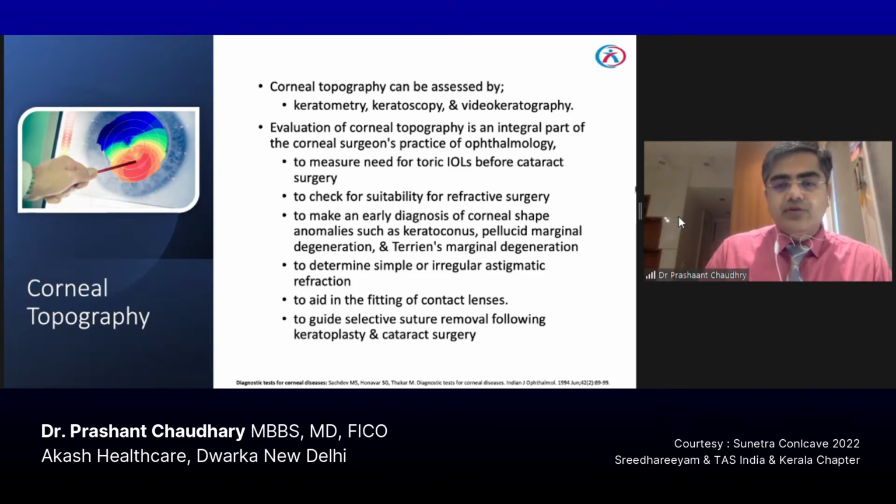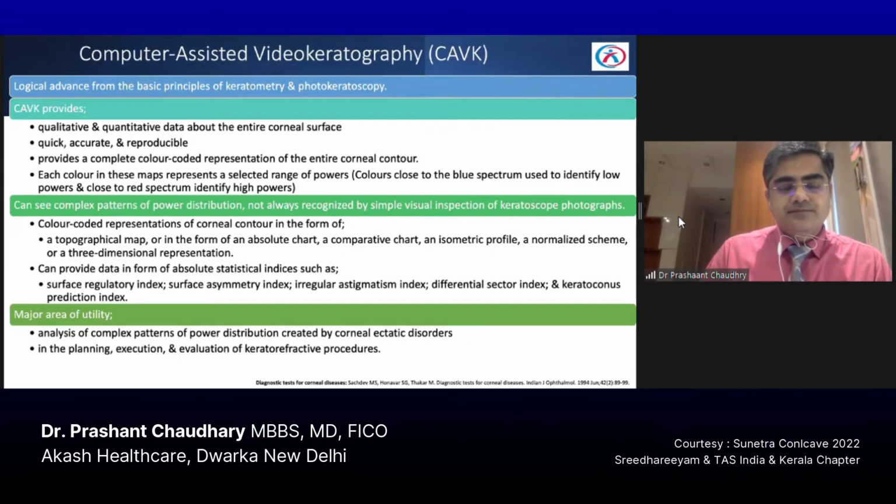Then it helps to make an early diagnosis of corneal shape abnormalities like keratoconus, PMD, TMD, and it also helps in contact lens fitting. After cataract surgery, if sutures have been put, which is rare nowadays, removal of sutures or after keratoplasty suture removals can be guided by the topography. You remove it from the steep axis and reduce the astigmatism. So this is what we used to do when I was in my MD days.